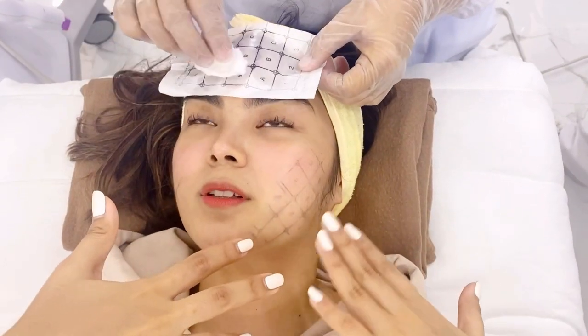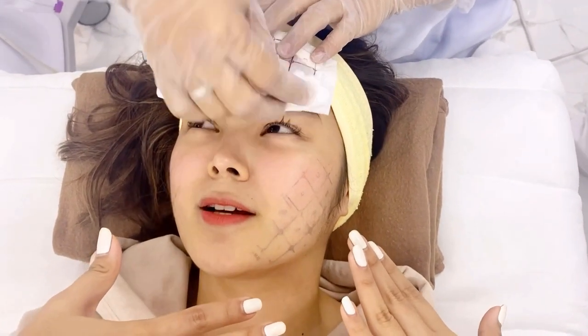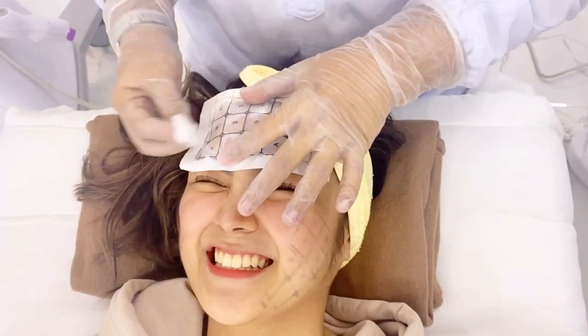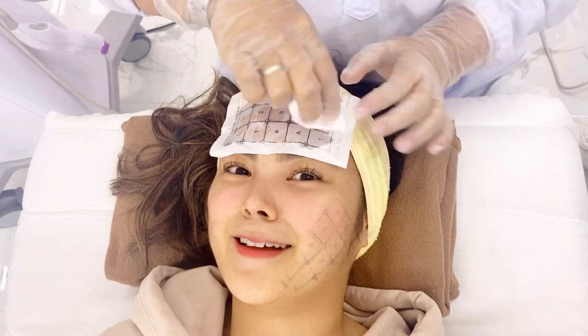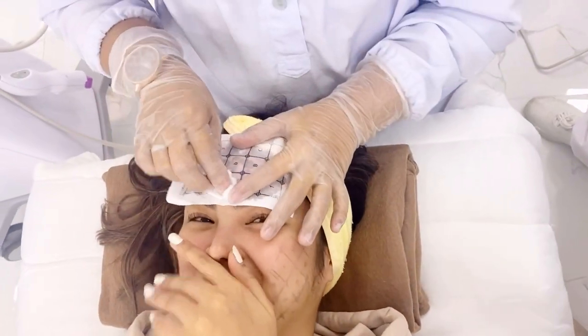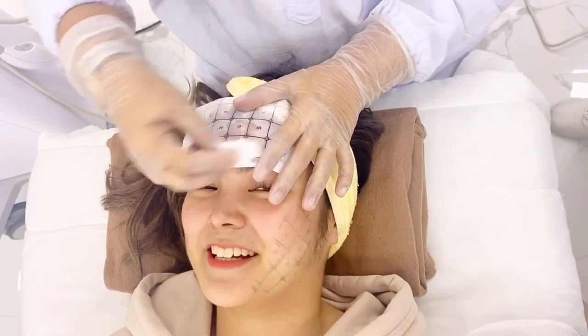Anong tawag na ito, Ate Tess? Anong purpose na ito? Bakit may lines? Bakit tayo may henna? Diyan natin tatama. Target shot po. Ayun, may target shot.